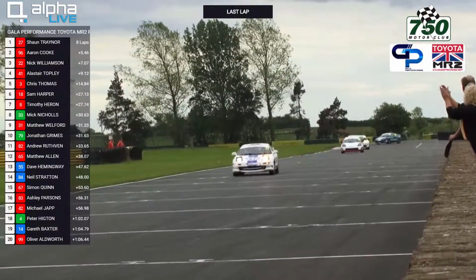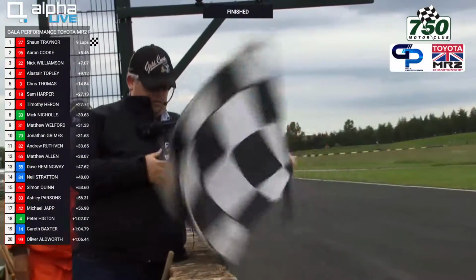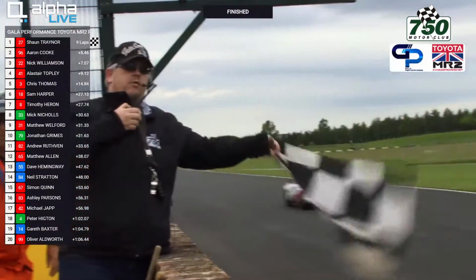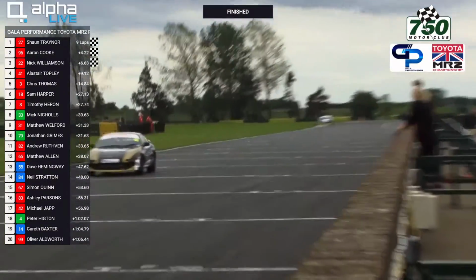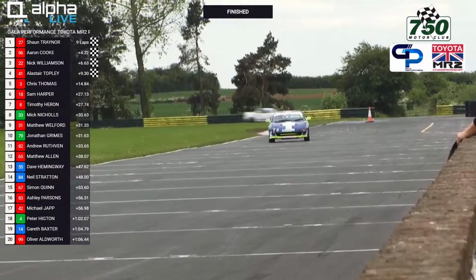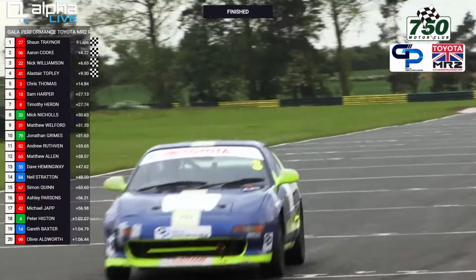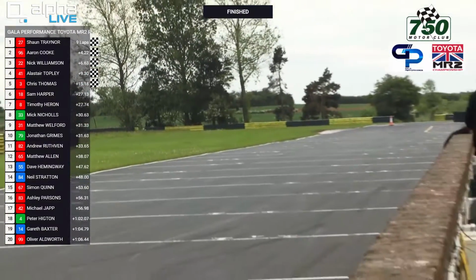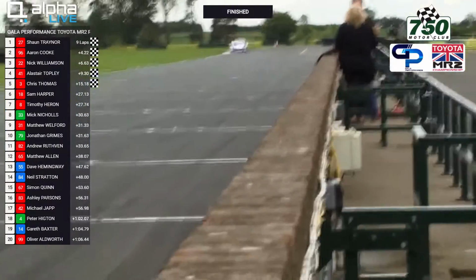Up to the line he comes, the headlamps are popped up, claps from the pit wall. Sean Trainer does it again. He wins round 6 of the Gala Performance Toyota MR2 Championship by 4 seconds from Aaron Cook. Nick Williamson it is that takes third. We've had a moment towards the end for Chris Thomas as well. So Alistair Topley takes fourth. Chris Thomas eventually comes across the line in 5th position.